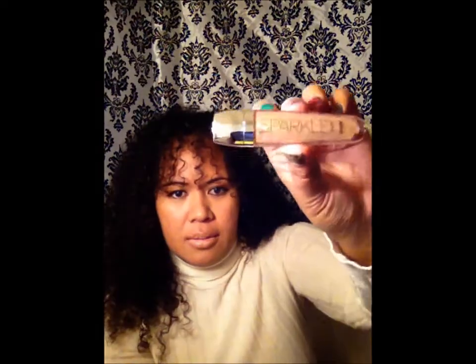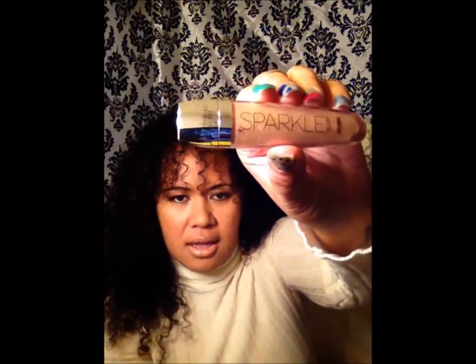This, I am in love with, and it's called Sparkle Gloss Lip Shine. But this is what it looks like. And I really like this one. You can't really see it, I'm sorry. But anyways, you see that? It has gold shimmer. It's really, really nice. I don't remember what lipstick I was wearing, and then I put this over and it gave a really nice gold glitter shimmer. Two thumbs up.